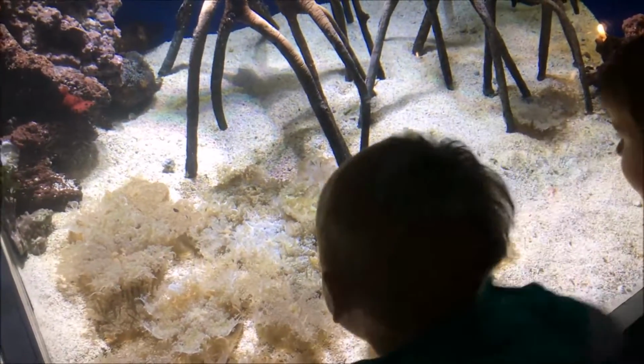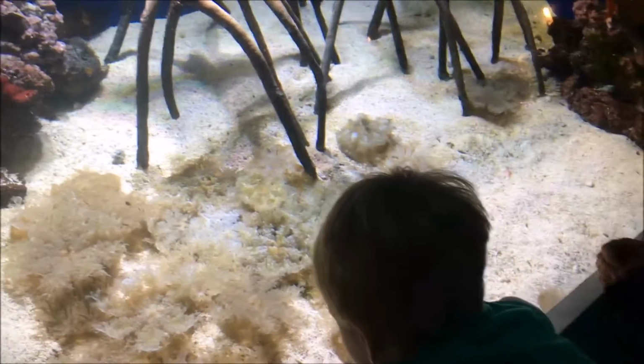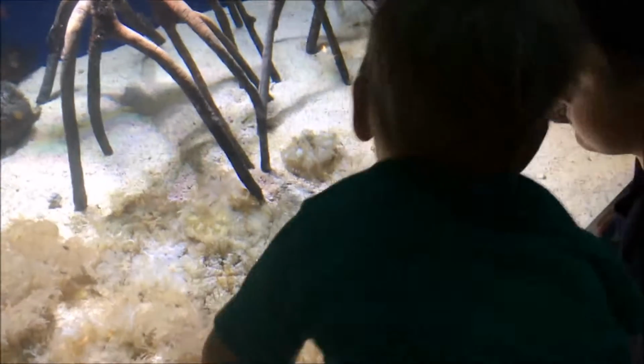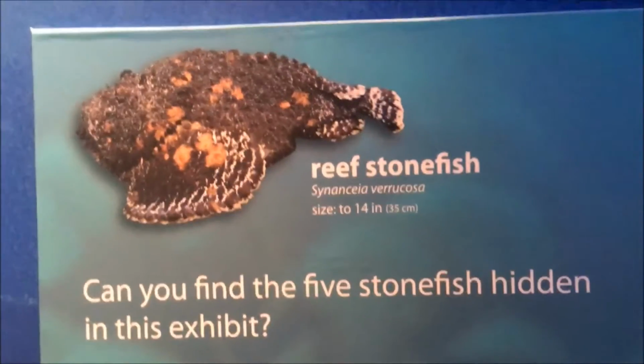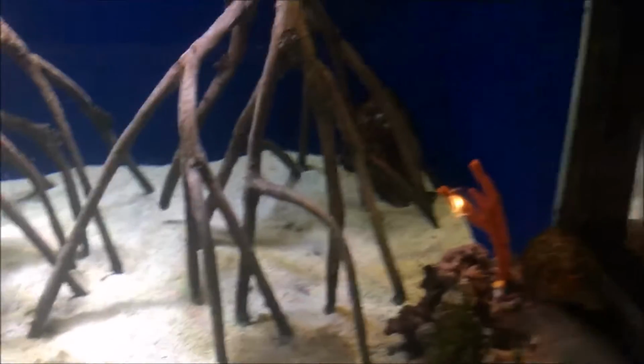Are you trying to kiss them? Why are they upside down? That's just what they are. They're called upside down. There's also a stonefish. Actually, there's five stonefish. Here's what it looks like. It says there are five of them in here. Can you guys find any of the stonefish? Find one?